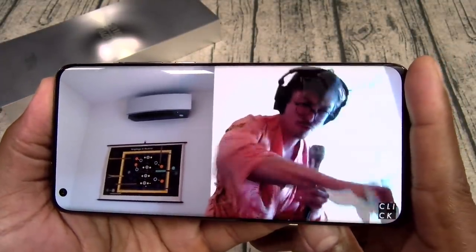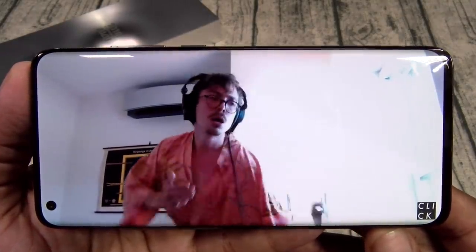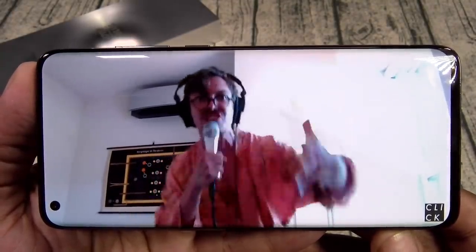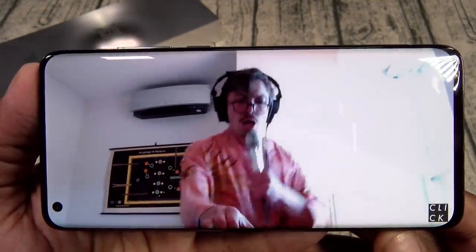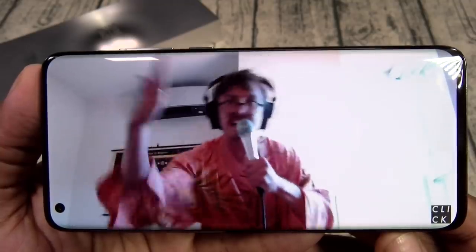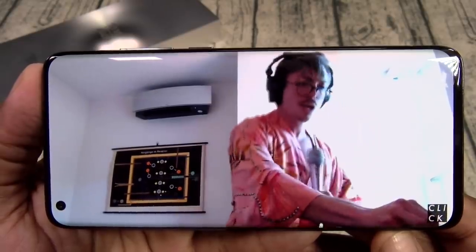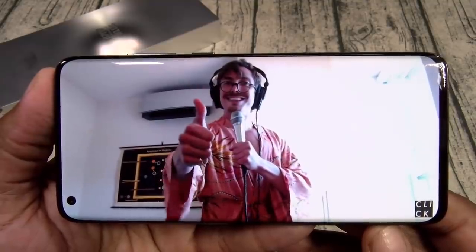Dual speakers, top and bottom, nice and loud. Let's go. How's the sound, white shoes? How's the sound on it? Ladies and gentlemen, Mark Rubier.